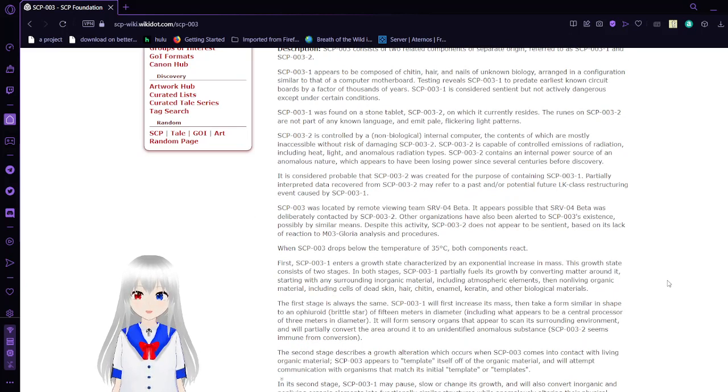It is considered probable that SCP-003-2 was created for the purpose of containing SCP-003-1. Partially interpreted data recovered from SCP-003-2 may refer to a past and/or potential future LK-class restructuring event caused by SCP-003-1. SCP-003 was located by remote viewing team SRV-04-Beta. It appears possible that SRV-04-Beta was deliberately contacted by SCP-003-2. Other organizations have also been alerted to SCP-003's existence, possibly by similar means.